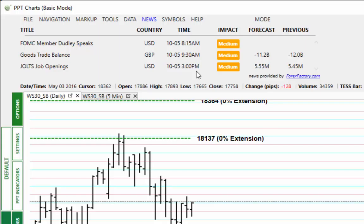So a very quiet day news wise, and this can add to the market being directionless as well for the main trading session at 2 p.m. So just to give you a heads up and a warning that unless something else comes out, this market could be fairly sideways for today's session.